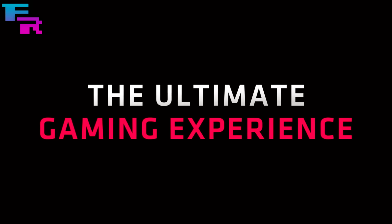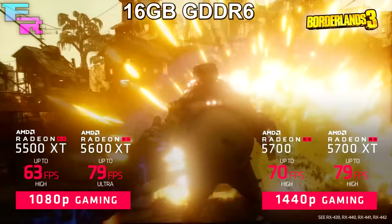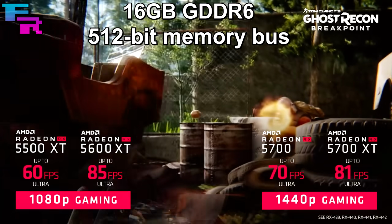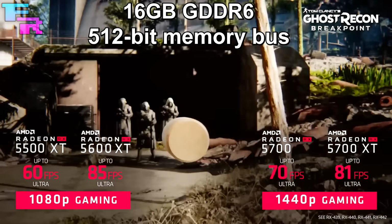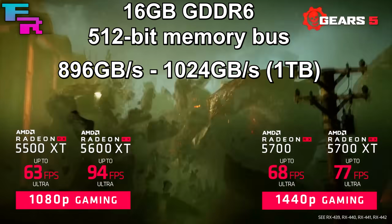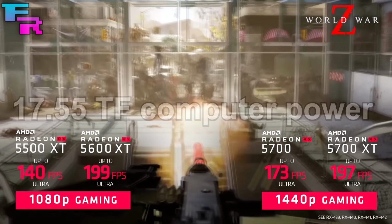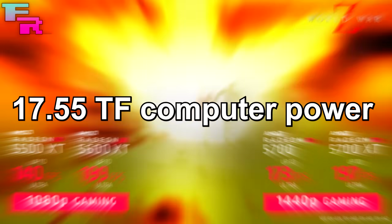Backing up the large amount of processing power, it is also said to have 16 GB of GDDR6 VRAM running on a 512-bit memory bus, providing an insanely fast 896 GB a second to 1 TB a second of bandwidth. All these fancy numbers add up to a total of 17.5 teraflops of performance.